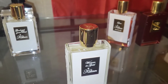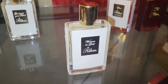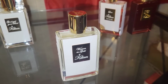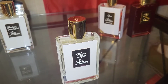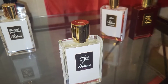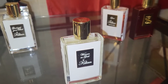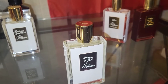So Woman in Gold was launched in 2017, and the notes are aldehydes. It has rose, vanilla, and patchouli, and it has another note in the base note, which is akigala wood. So it keeps that woody dry down. This is a very unique perfume. I really like it, especially in the initial. Actually, I like it from the top to the base notes to the dry down.